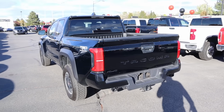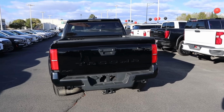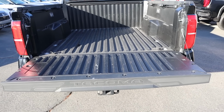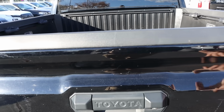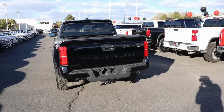But overall, the exterior of the truck so far, again, 20,000 miles, not an insane amount, but it seems like it's held up. Let's see how the tailgate is. Sometimes these new truck tailgates can get kind of... yeah, no, the dampening's still solid. Got the composite bed here, which is definitely a nice thing to have. But so far with the exterior, it seems like it's done pretty darn well.